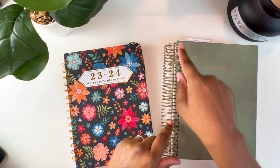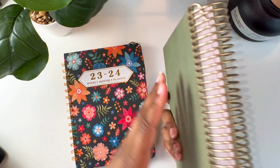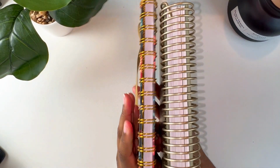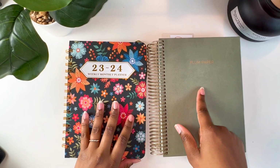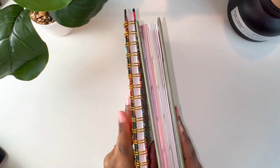So I'm already seeing that, yes, you are getting better quality rings. Of course, these ones are larger because this planner is a lot thicker. Look how much more. I'm going to open them up to see what it is that you're getting more in each. Both of these are weekly planners, weekly horizontal.